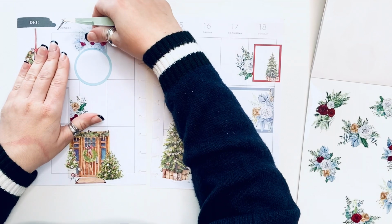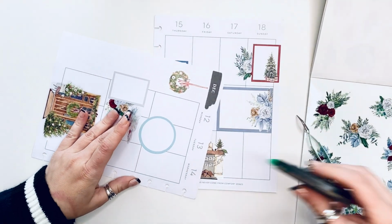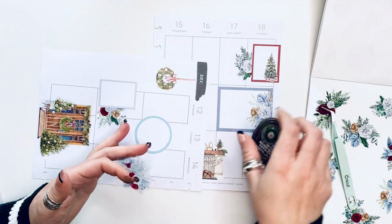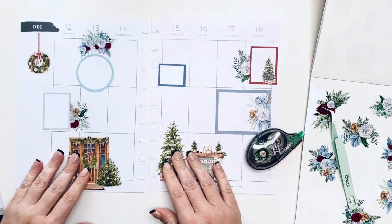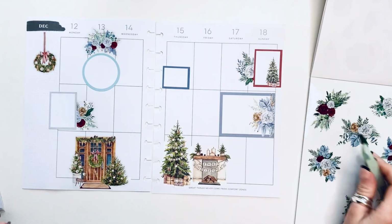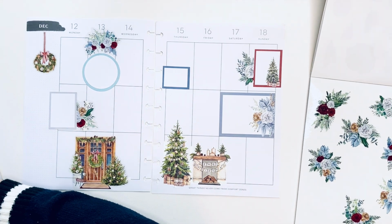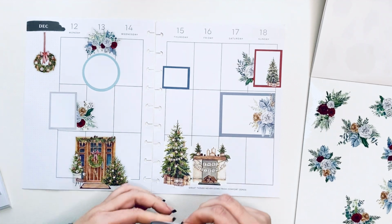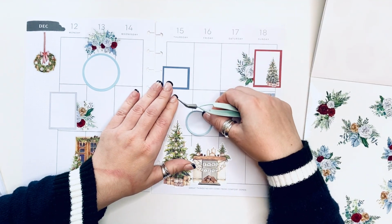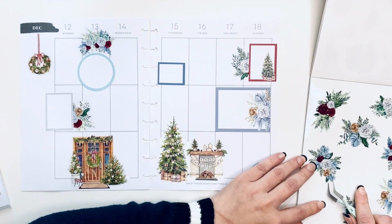I am going to be adding this beautiful arrangement right on top, like so. Oh, I love how that looks. Okay, so I'll keep going. Yeah, I am truly loving these florals. Let me know what you guys think, because I know it's a little bit different and unique, but I really like it, so I will keep going.